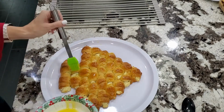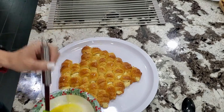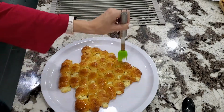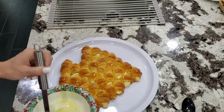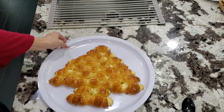So this is gonna be my little tree. I just think it'd be cute if I would have had extra dough or something to make a little star to put on top. Maybe next time. This is my first time making this. But I think it's cute and it smells yummy, like garlic butter bread, cheesy. Anyway, there you have it. Pull apart Crescent Christmas tree.